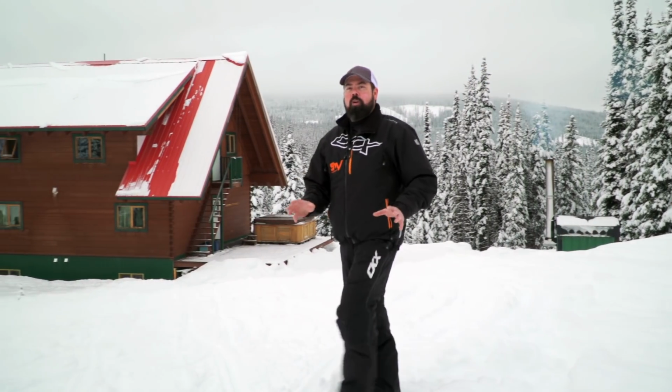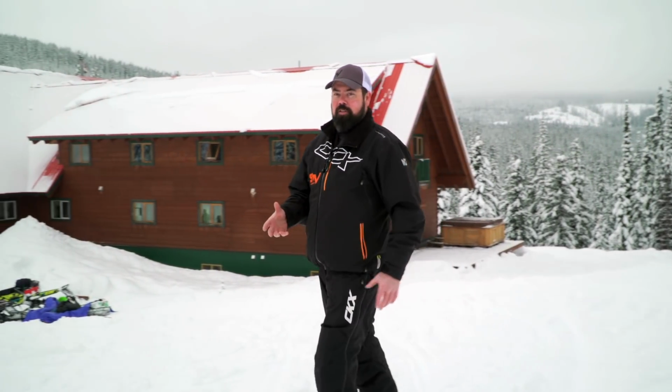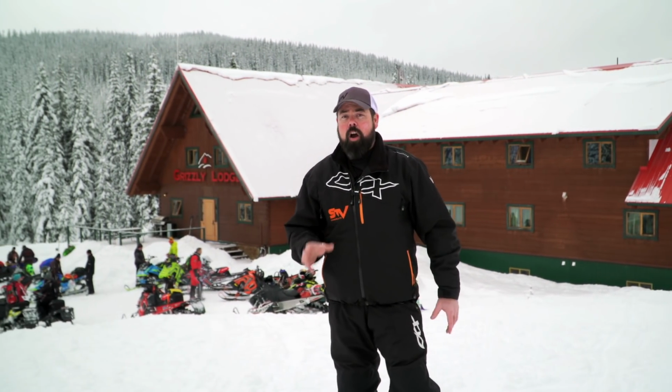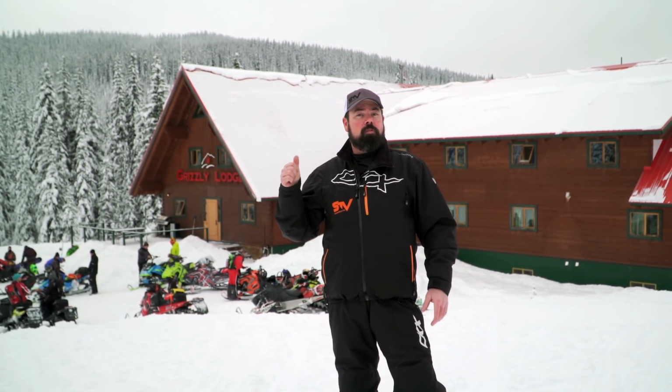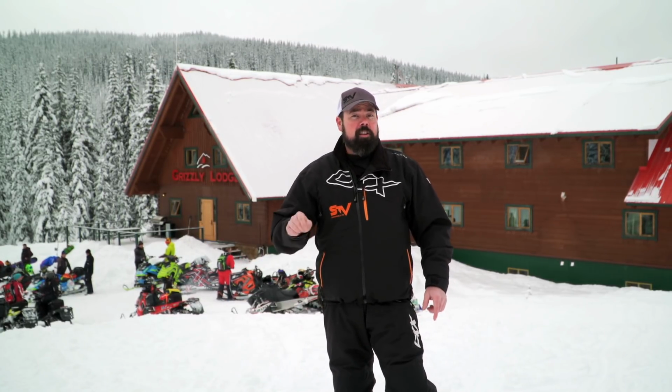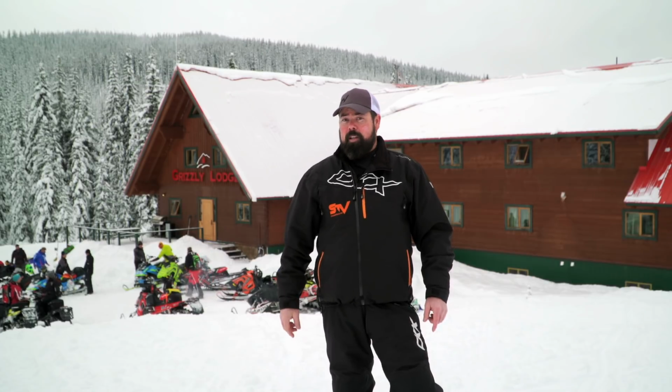The Grizzly Lodge is one of those bucket list type of destinations, not only for us flatlanders that have come west, but also for the fellas who live and ride out here, because the experience of the Grizzly Lodge is unique, because this place, well, it sure ain't no Holiday Inn, and the experiences here start even before you get to the lodge.